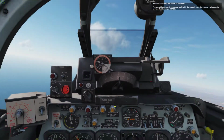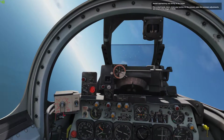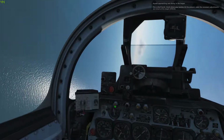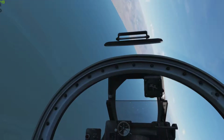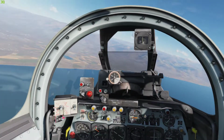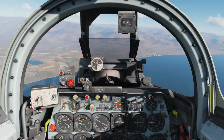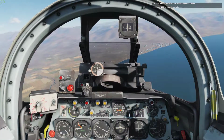Repeat approaching and diving at the target. Fire a short burst. Check where your bullets hit the ground, make the necessary adjustments, and shoot at the target with the trigger or the spacebar. Continue training and attack the remaining ground targets. Press Escape to finish the mission.